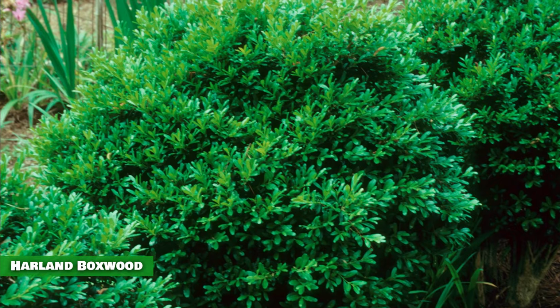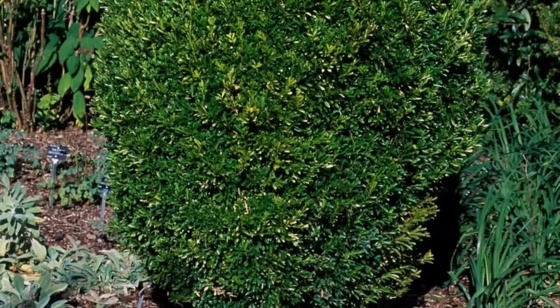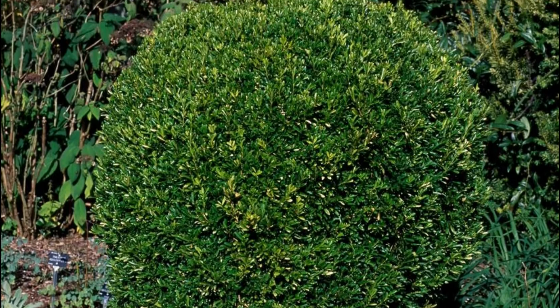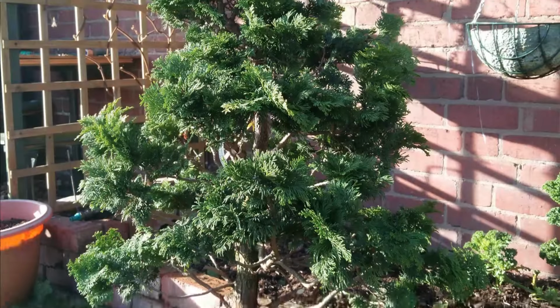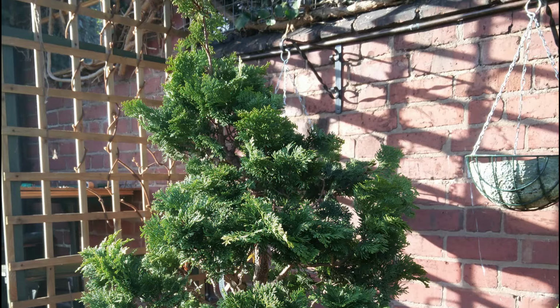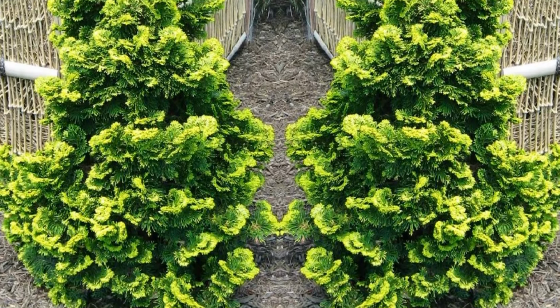Next, we have the Harland boxwood. This classic evergreen is a garden staple, thanks to its dense bushy habit and vibrant green leaves that make it a standout in any landscape. Next up is the Hinoki cypress. Loved for its unique textured foliage and striking color, this shrub adds dramatic flair and is sure to turn heads.